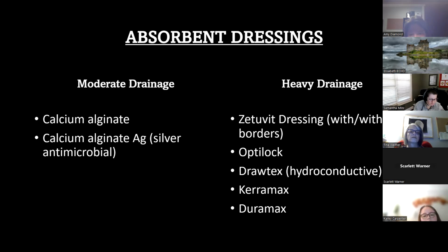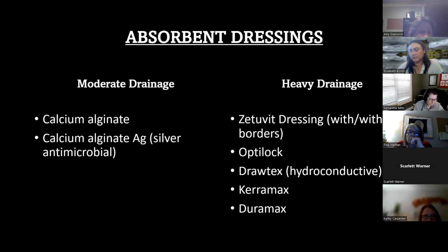You have to go through a DME company. But if you have patients hooked up with home health, you can just tell them what you want, and they will acquire these dressings. But lingo is key in your documentation. To get absorbent dressings covered, you've got to say somewhere in your note that you have moderate or heavy drainage. Moderate drainage is going to be in a category of what we call calcium alginates. There's silver, which provides a little bit of antimicrobial, and non-silver versions.